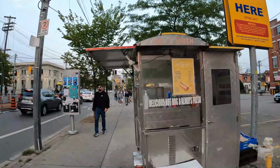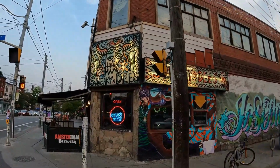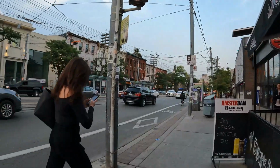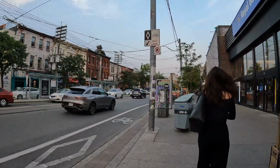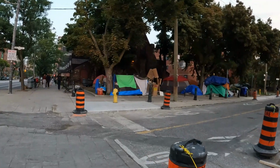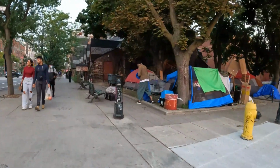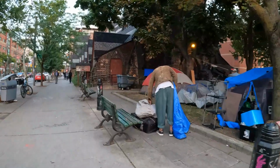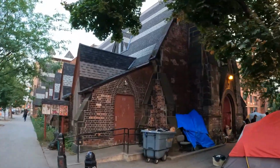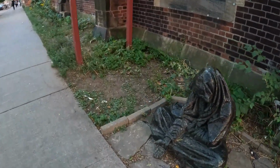Ooh, street hot dogs. No, I already got the Koshari. We got Sneaky D's bar. Cute. Seems to be a little homeless encampment right outside of this church. Perhaps the church is allowing their property to be used in this manner. Interesting. It's a nice building. Sorry, I don't have any change to spare right now.